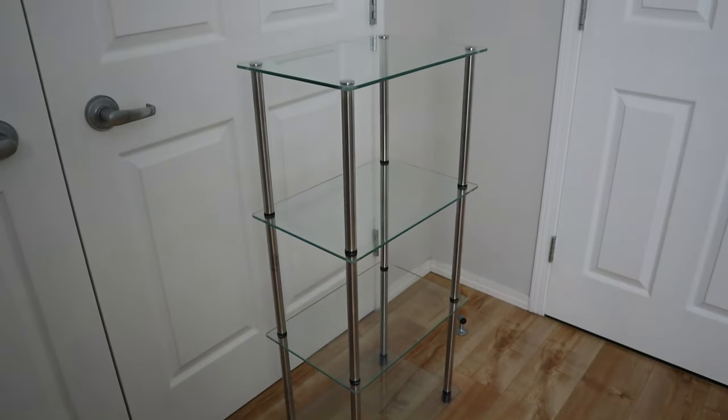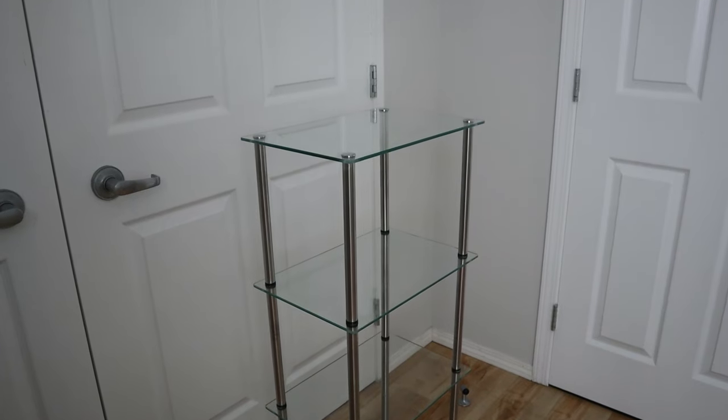Alright, so now that the bookshelf is all clean, I'm going to go ahead and give this four-tiered glass shelf a clean as well.